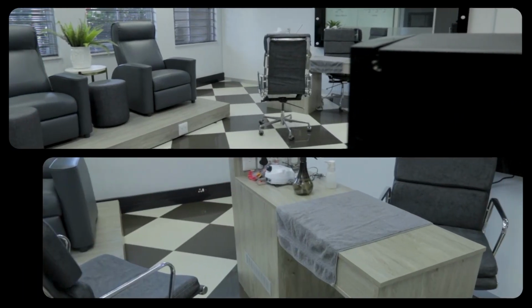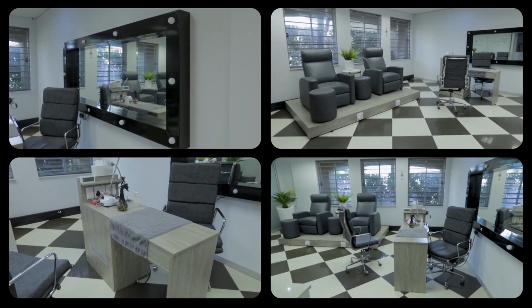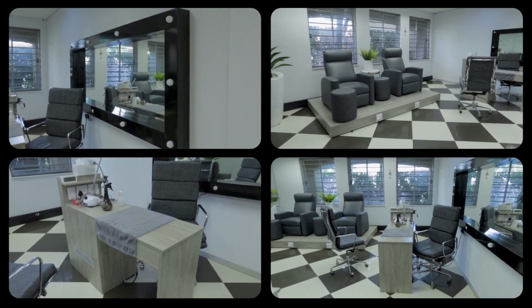I want pops of color. I want it to be inviting. I want it to be a space where my clients come and say, wow, this is great, I want to be here. I think we may have struggled a little bit on the aesthetic side, so a little bit of help in that department would be amazing.